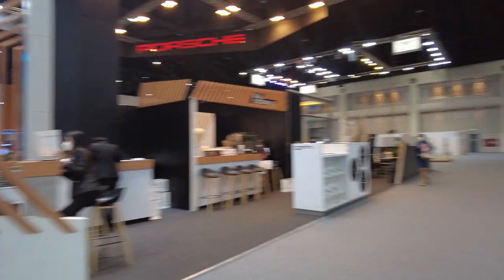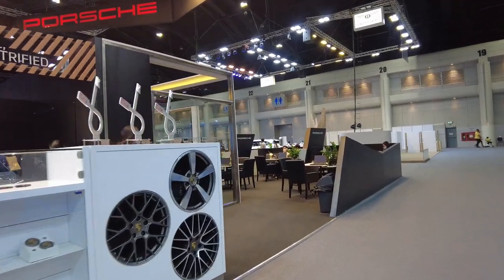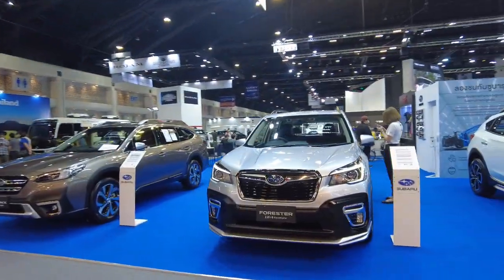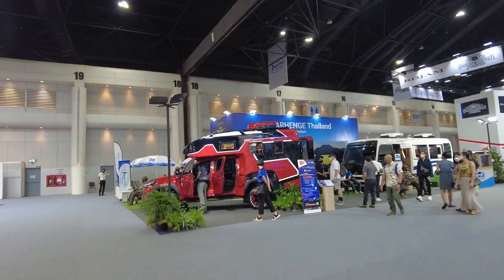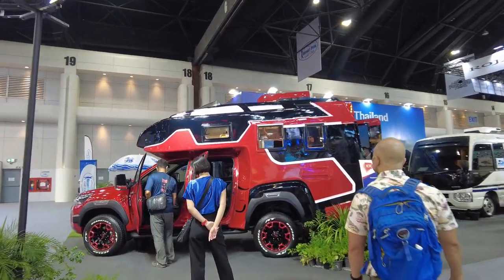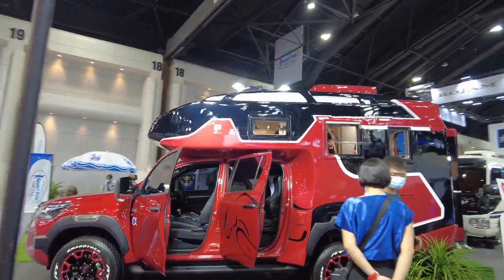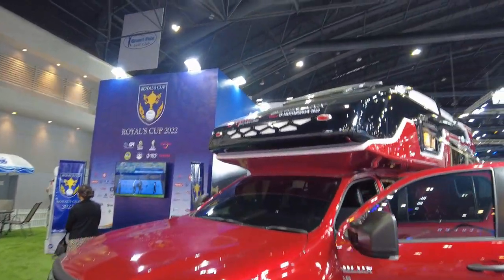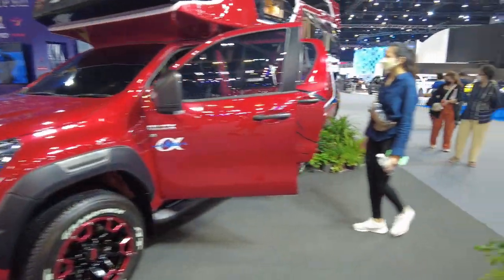I don't know who brings a husky to a car show, but that girl did. And that is not an attractive Forester. It's too busy. But this thing's cool. This is ugly cool. I don't know what truck this is originally, but the whole back end is blended in. It's a Toyota Hilux. So this is pretty crazy as far as the back cabin.